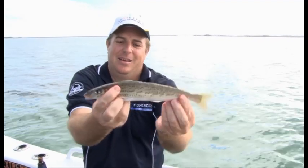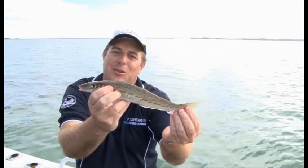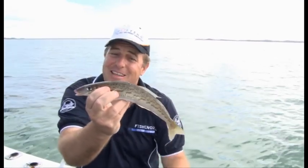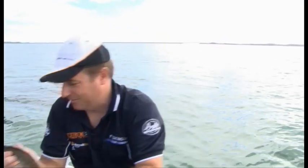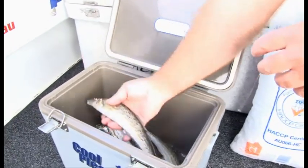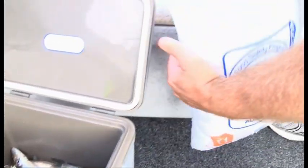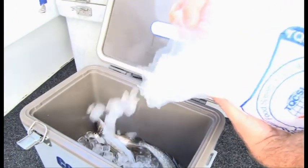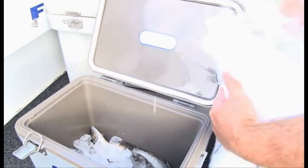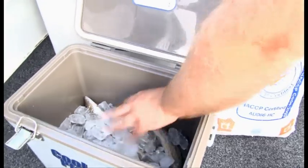So how good is that? That one there's around about 29, 30 centimetres. Another one for the esky. Just remember, if you're going to put them in the esky, you must put them on ice. I'll show you. All right, the King George tally is building up. Have a look at that, in an esky with ice. A little bit of a slurry. Doesn't hurt, just put a little bit extra ice in there. Doesn't matter if it's summer or winter, you must look after your fish. Have a look at that. Those fish now will be at their best. Lovely.